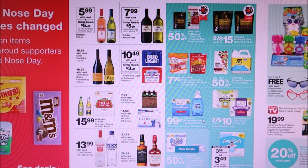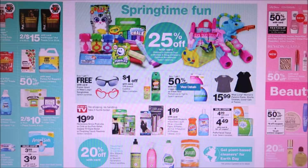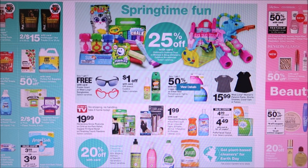They got some bottles of wine, which vary per area. Now, I'm not sure when Easter is on sale or when it's getting marked down, you guys, since I don't go to the store right now. But they do have all their spring stuff for 25% off if you guys need to get some stuff for your kids that are driving you crazy. Chalk is a huge thing in our house, and so is bubbles. So, yes.